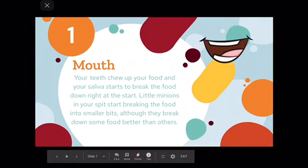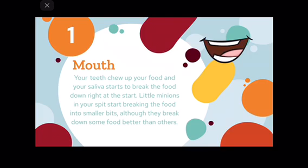So first, the mouth. Yes, all the digesting actually starts up in your mouth. So your teeth chew up all the food, and your saliva actually starts breaking down the food right there. Little minions in your spit, called enzymes, start breaking down the food into smaller bits, although they break down some foods way better than others.